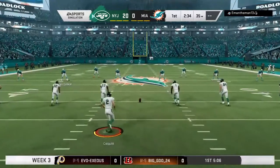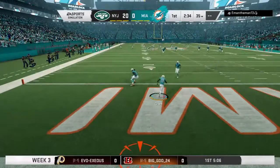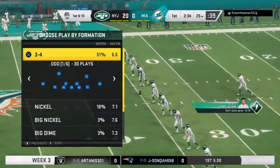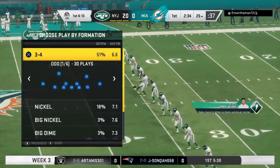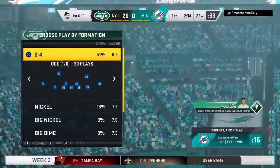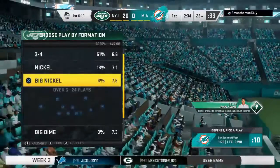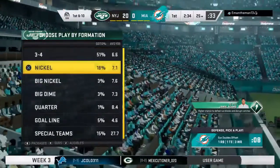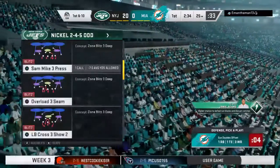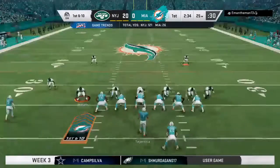So they throw the pick six. They'll get another shot at it now as this one's in the air. And this will be a touchback as that sails over the end line. 25-yard line. Here we go. First down, Miami, as they get set to start the drive.